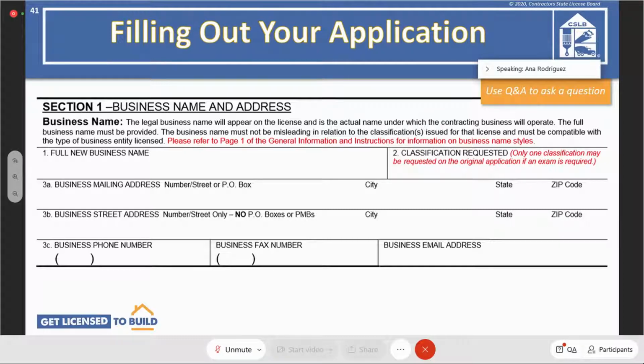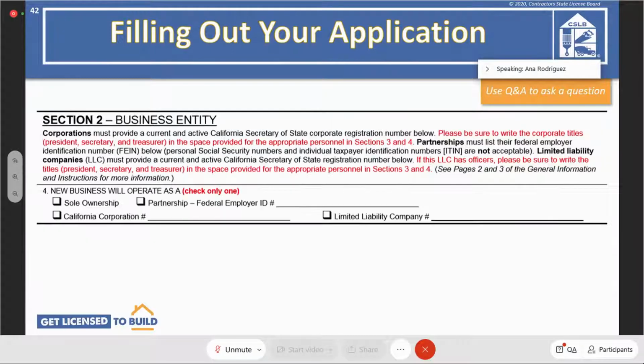In line number 2 is where you will indicate what classification you are applying for. The mailing address and phone number that you list here in section 3A and 3C will be made public on CSLB's website once you are licensed. In section 2 of the application, you will select your business entity.